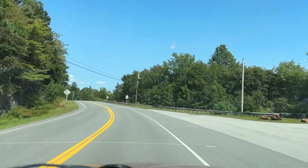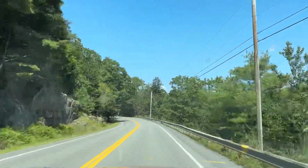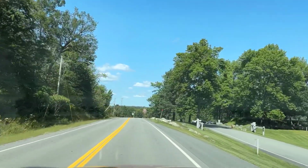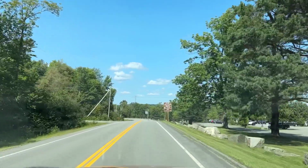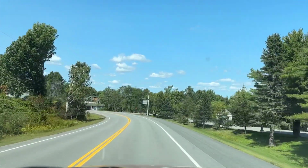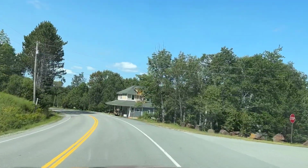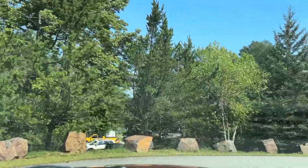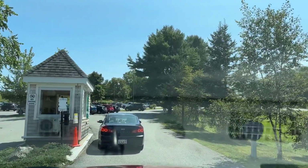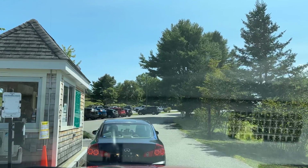Purchase your tickets for the Narrows Bridge Observatory at Fort Knox. And here's Fort Knox off to the right. The sign says Fort Knox State Historic Site. And there's a booth here. We stopped and talked to the lady yesterday. So we're going to go ahead and pay the entry fee and get this tour started.